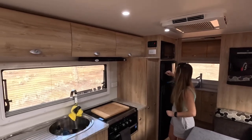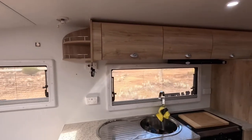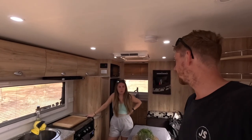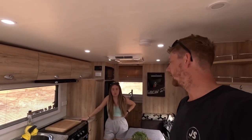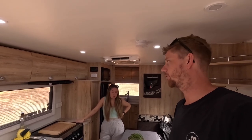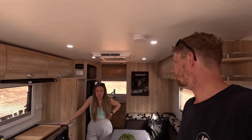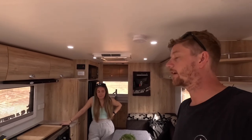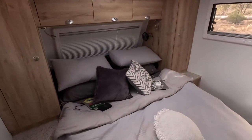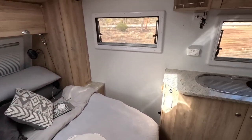So overall, it's a perfect little van for us, perfect size for us. If you had another person here, kid or something, it would be pushing it to the limits there. But as for storage, it'll still work while they're young, but yeah, you start to run out of storage there. But that's about it. Let's look through the inside of our little van.